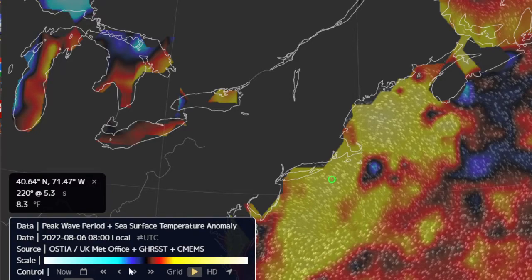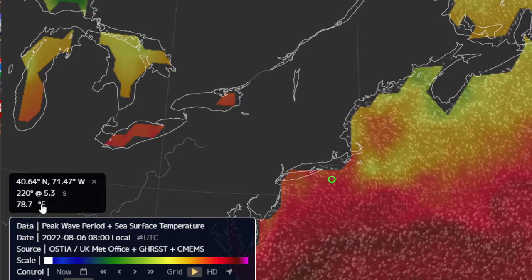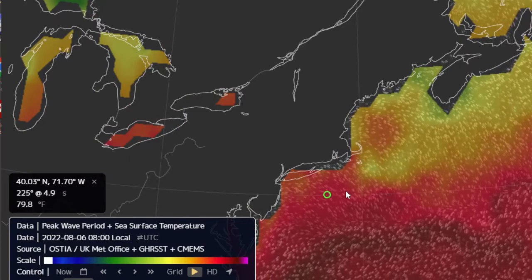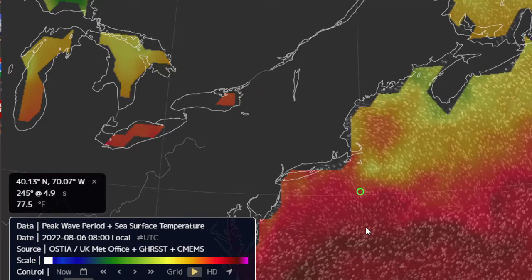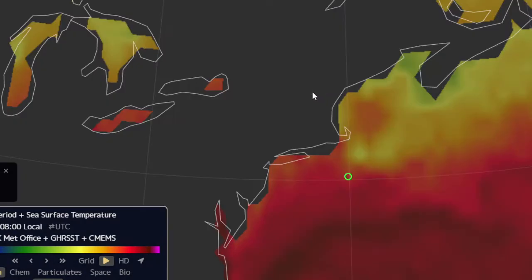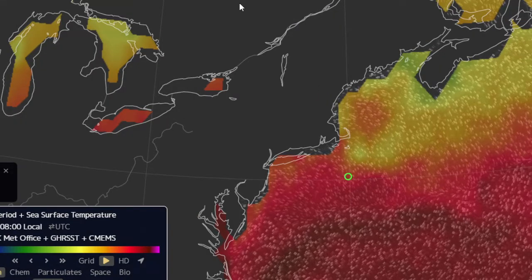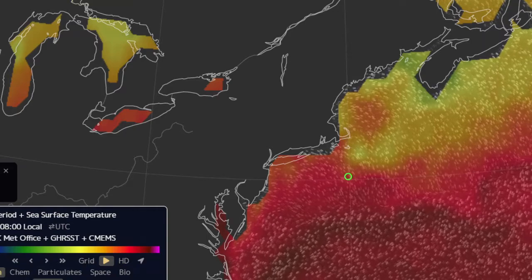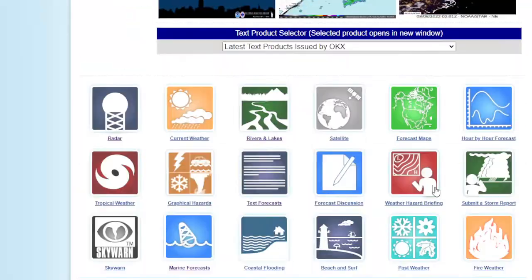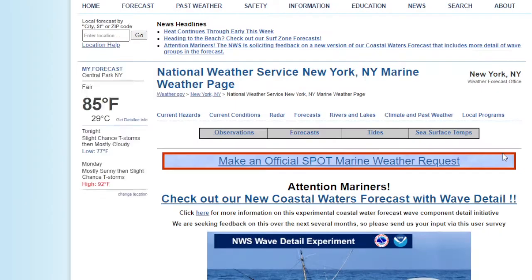So let's see what we've got as far as the actual sea surface temperatures in this area. 78, so getting close to 80 degrees. That can support a tropical system. So we're going to have to watch this trough. That's why the GFS is doing that, trying to develop something. So we're going to have to watch that possibility closely. Very interesting. Those are derived from satellite, but we can also look at the actual water temperatures here.